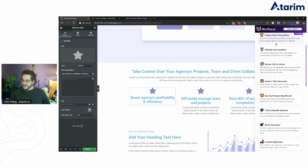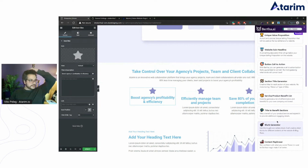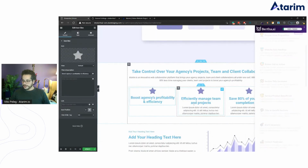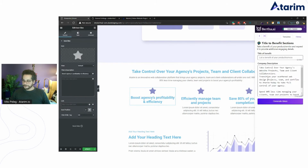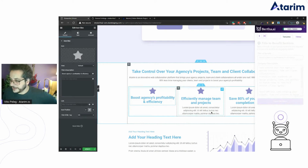As you can see, all I'm doing right now is going from top to bottom because the tool was designed for building websites. As opposed to trying to figure out what to do, I'm just going from top to bottom, and I'm going to get everything that I need as I'm scrolling down. So title to benefit sections. Let me put in the benefit. And we have the description, and now it's going to give me something to place here at the bottom.